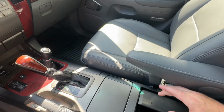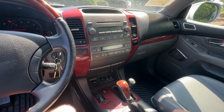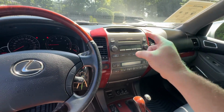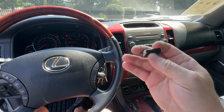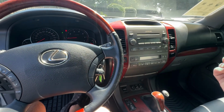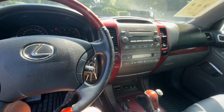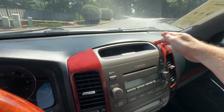We did fix the console box. A lot of those are jammed up at this point. I also just remembered I replaced every dash vent. For whatever reason, I've seen this on quite a few of them: the little adjusters are popped off or broken off of every single dash vent. I don't know why. This one, the wood grain is starting to peel up.